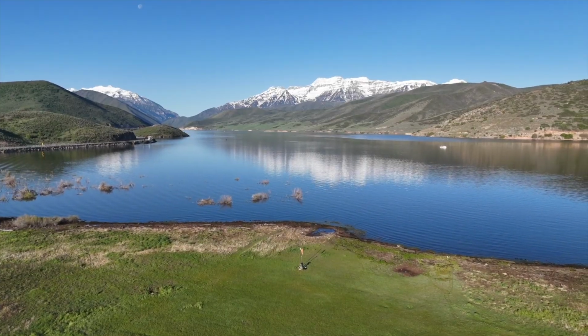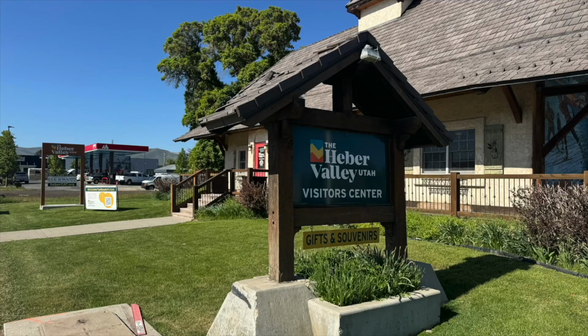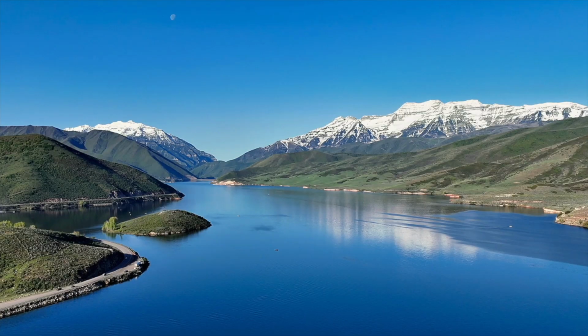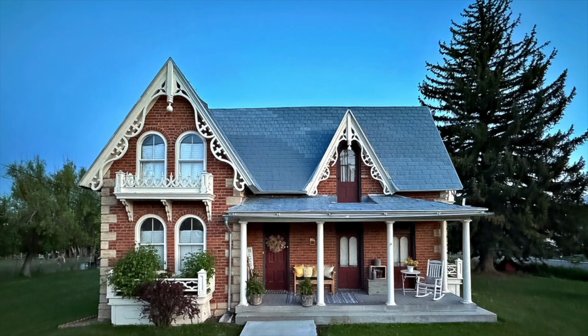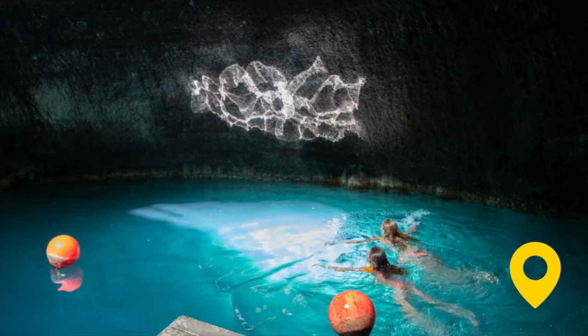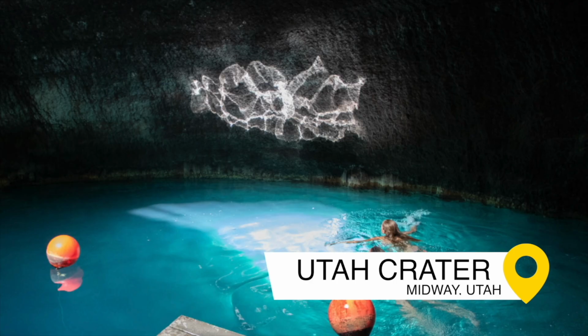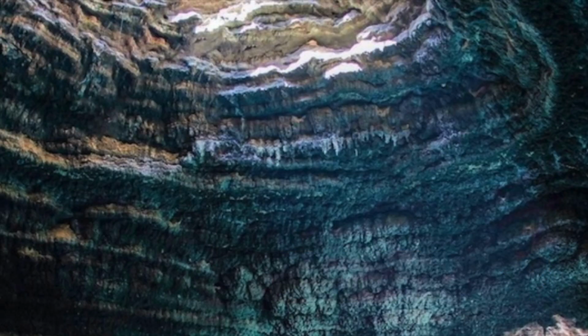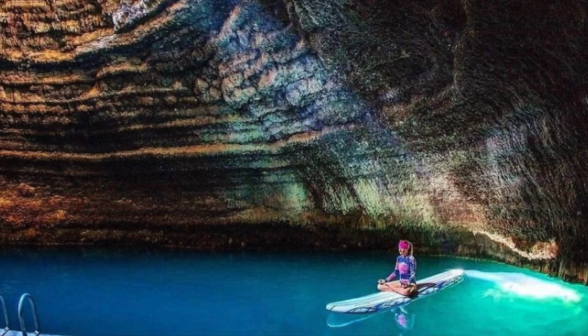I asked Jessica from the Heber Tourism Office to point out some of the most iconic postcard images in the area, and we went over some of them, which of course included Deer Creek in historic Midway, and then there was the Utah Crater. It's a geothermal hot spring. It's been around, where we originally discovered in the 1800s. It has been developed, if you will, to allow snorkeling and swimming and scuba diving. It's the only warm water scuba destination in the contiguous 48 states.